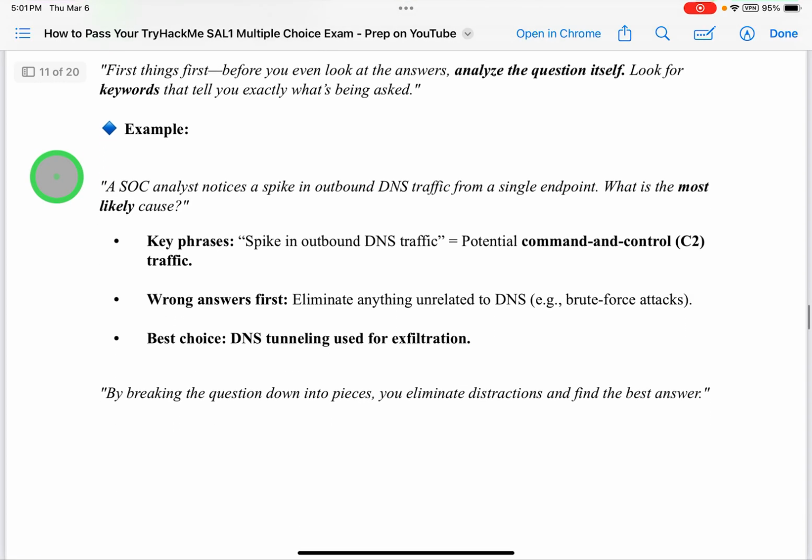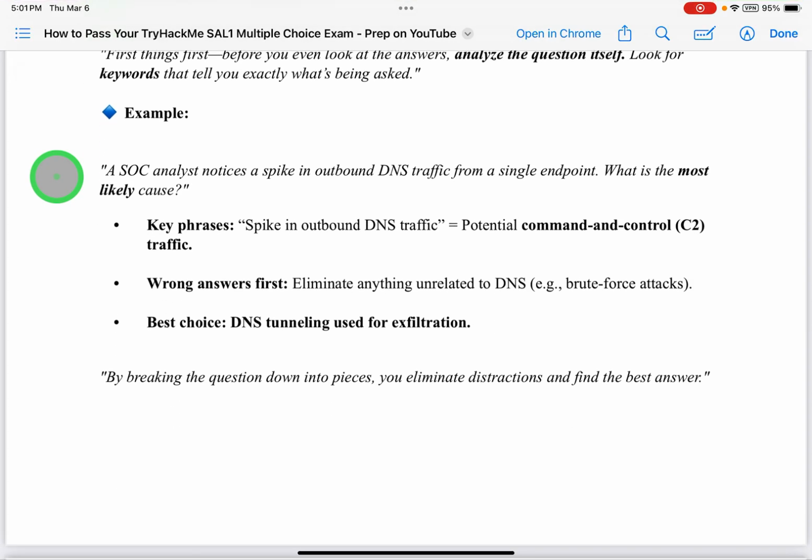Example: a SOC analyst notices a spike in outbound DNS traffic from a single endpoint. What is the most likely cause? Key phrases: spike in outbound DNS traffic equals potential command and control, or C2, traffic. Wrong answers first. Eliminate anything unrelated to DNS. Brute force attacks, for example. Best choice: DNS tunneling used for exfiltration. By breaking the question down into pieces, you eliminate distractions and find the best answer.